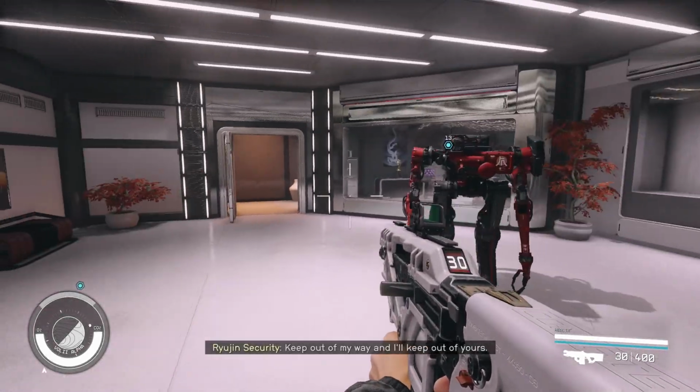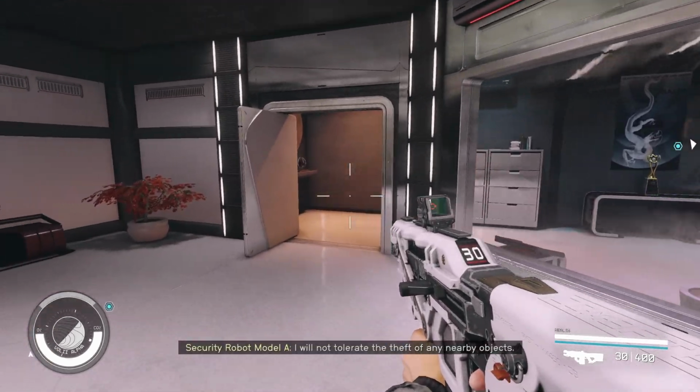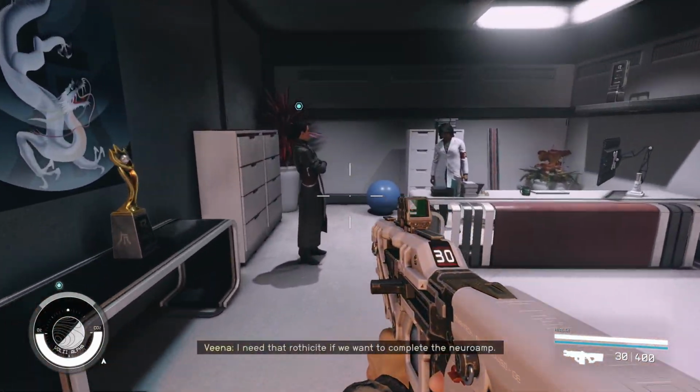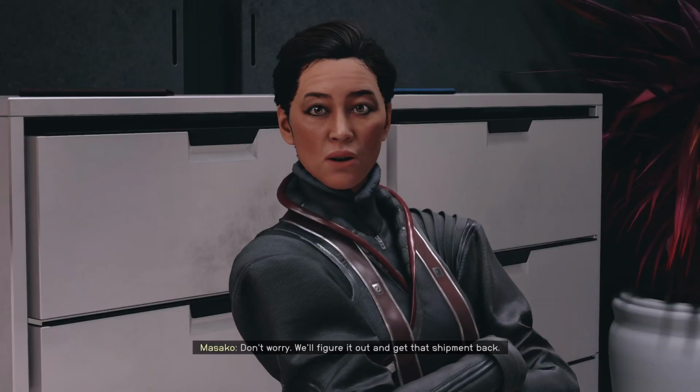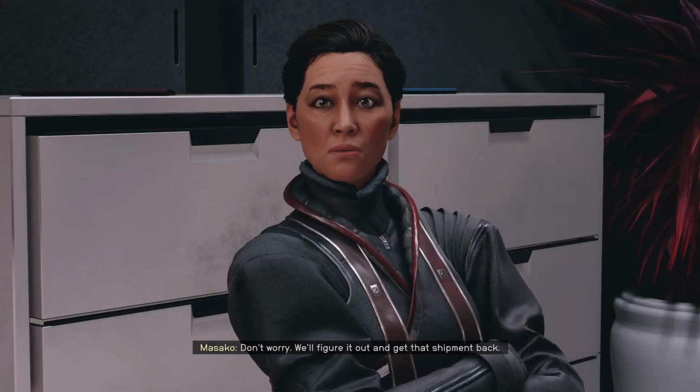Keep out of my way and I'll keep out of yours. I will not tolerate the... I need that Rothocyte if we want to complete the neuroamp. Don't worry, we'll figure it out and get that shipment back.